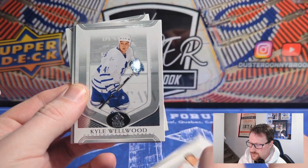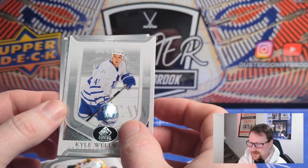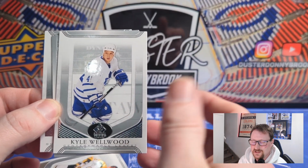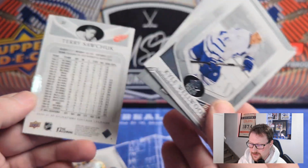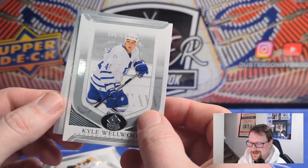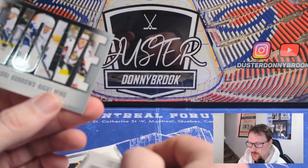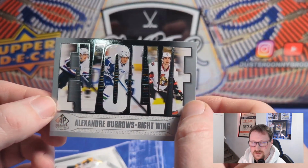Ed Van Impe, Kyle Wellwood, Dallas Smith. I sort of chuckle with some of these guys because as soon as I see someone who's not a legend, like Kyle Wellwood, like Terry Sawchuk, legend for sure. One of the all-time great goaltenders. What a career. Crazy. Played forever. Kyle Wellwood, nah. So another Evolve of Burrows. Starting with the Canucks, middle of the career Canucks, and on the Senators there.